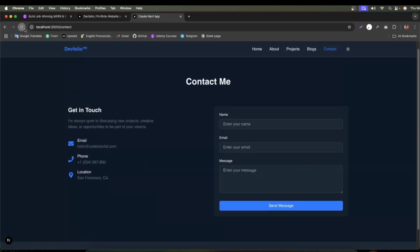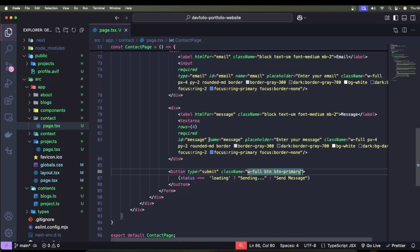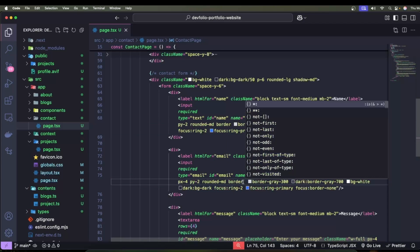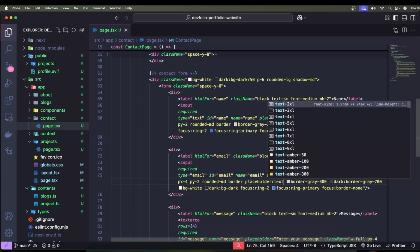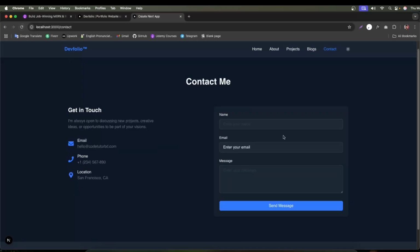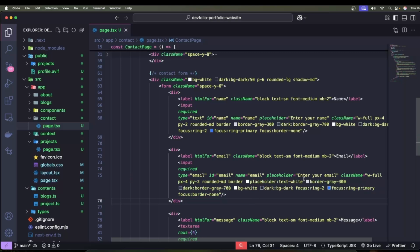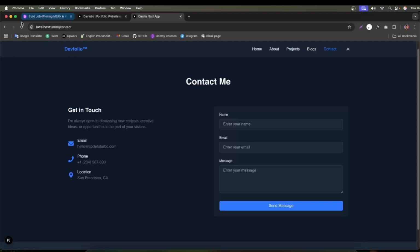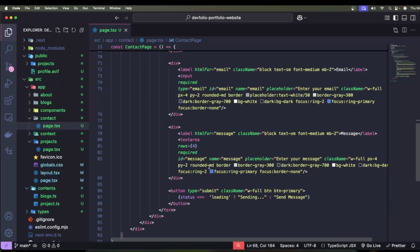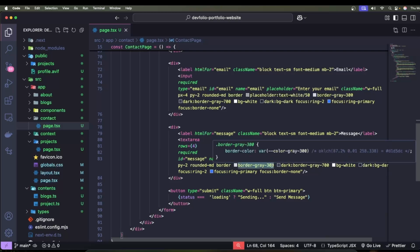Perfect. The color is not perfectly showing the placeholder color. So what you can do is simply define placeholder and you will have text, for example, white. Now let me reload, and this is perfect. We can have some opacity here, for example 50% opacity, and then you can see something like this. So we will style this on each input field. For example, here we'll paste this styling, and also for this message we'll have something like this.